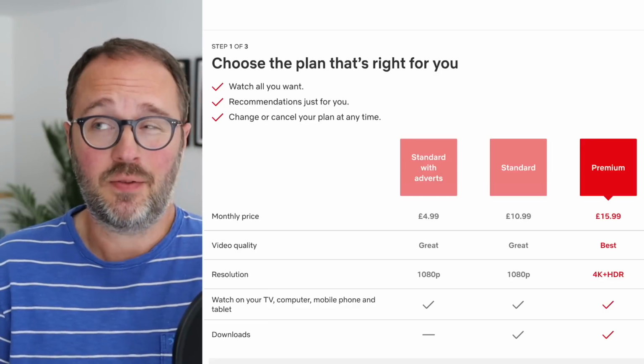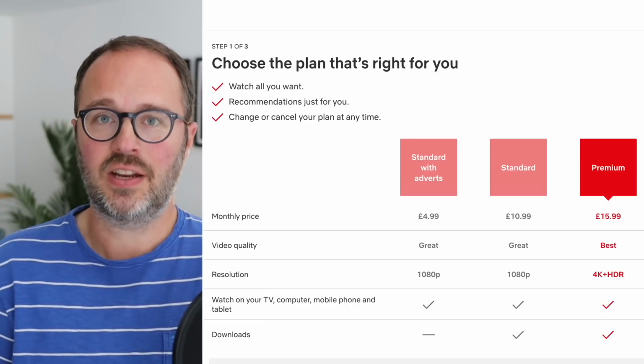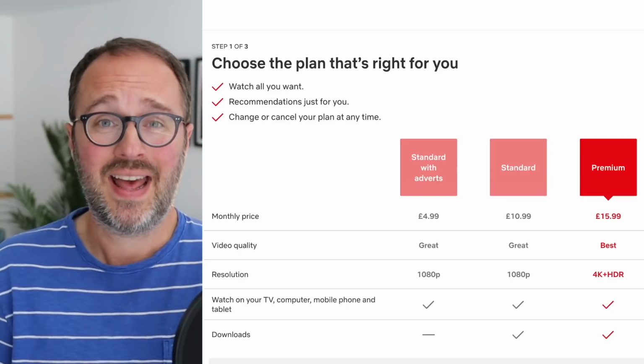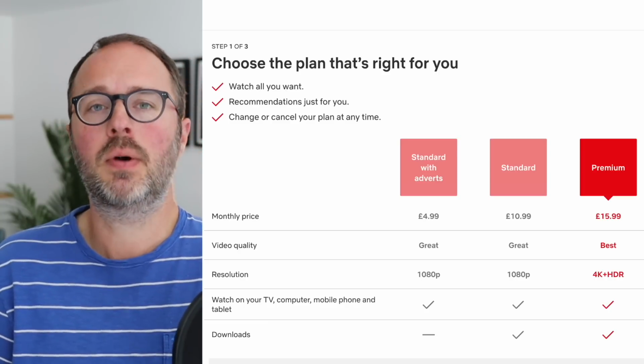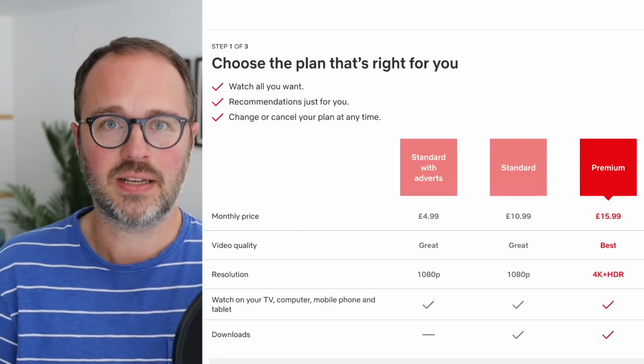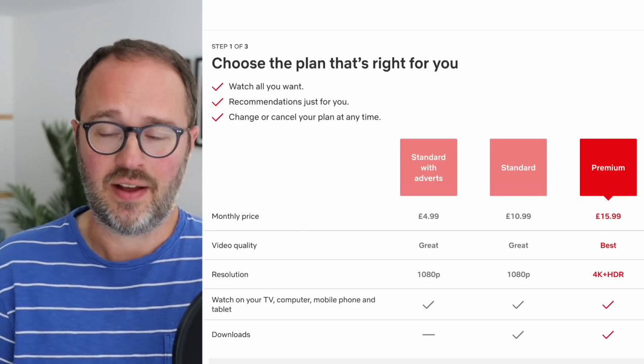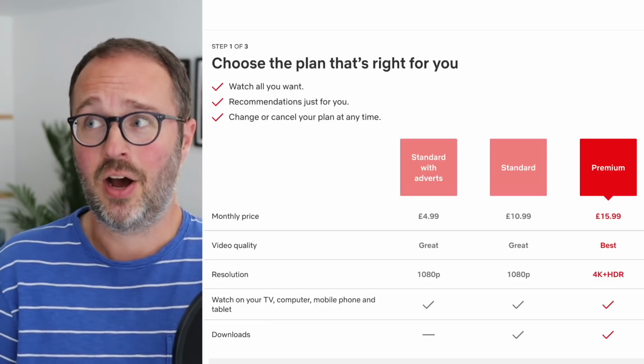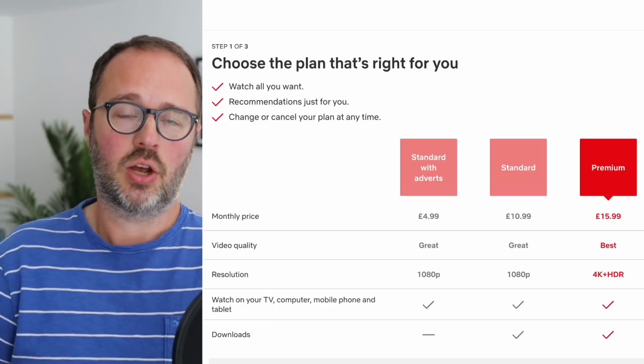I personally don't feel that there's enough quality difference on most of the things that we're watching on most of our TVs to really justify paying $15.99 a month. You might disagree. You might say, no way, I really can tell the difference, and you're willing to do that for the programs you're watching. Remember, a lot of the back catalogue is not going to be even in old HD, let alone 4K. So you can do that.